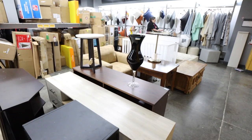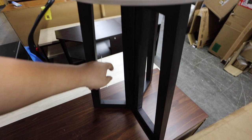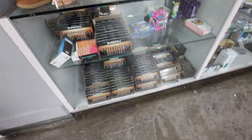Ooh, look at this little side table. Okay, there's this gold one, but it's crooked. This one's in marble, which is pretty cool. How much is that, though? 50 buckaroos. They got all the batteries.